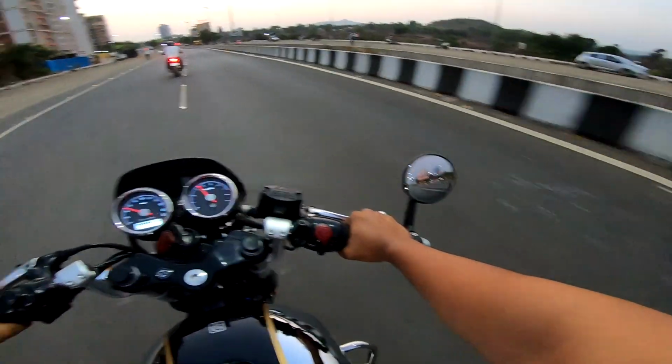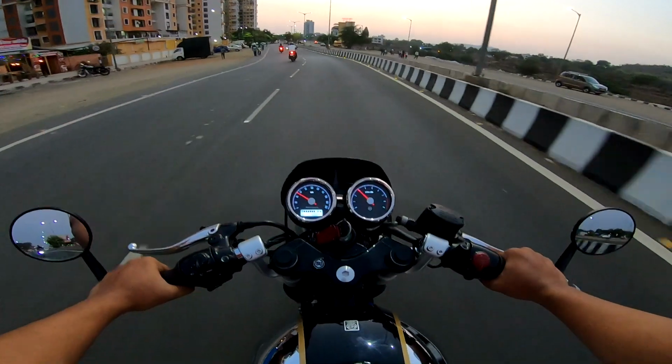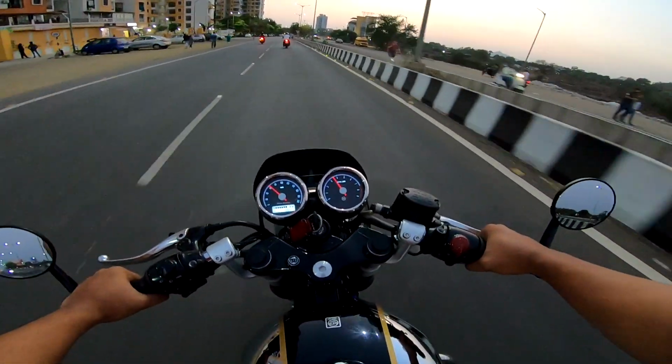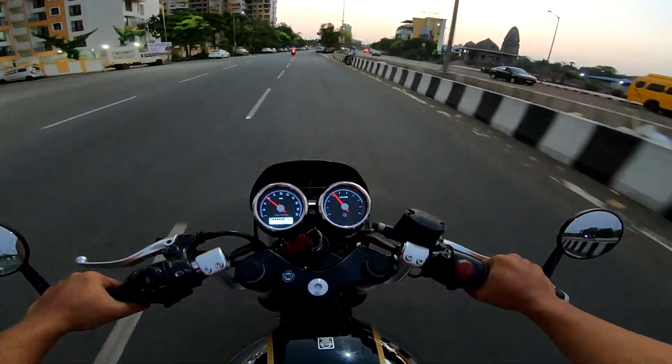And actually, hearing the Benelli sound from the other bike is also nice. Oh, what an acceleration. This motorcycle pulls really hard.